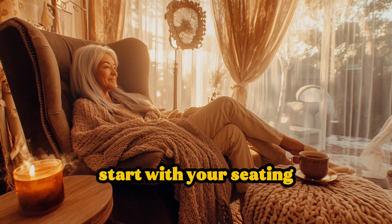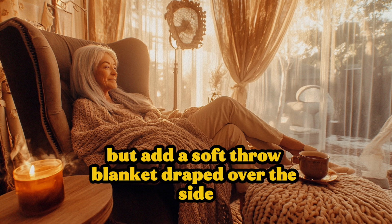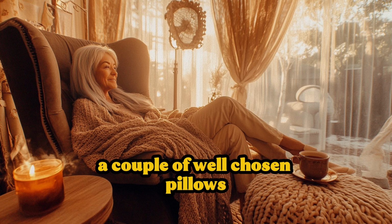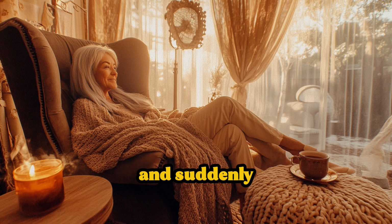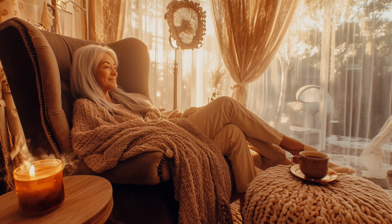Start with your seating. A couch by itself is just furniture, but add a soft throw blanket draped over the side, a couple of well-chosen pillows, and suddenly, it looks like a place you want to sit down and relax. Mix different textures, smooth cotton, soft velvet, maybe a touch of knit, to create warmth and depth. The key is contrast. If everything is the same fabric, the space can feel flat.